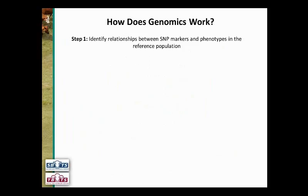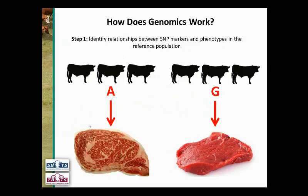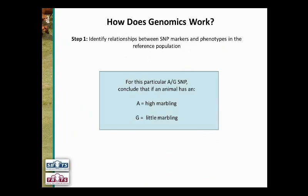How genomics works is that the first step is that we identify relationships between the SNP markers and the phenotypes in the reference population, those animals that have both performance information and also genotypes. In this case, we've got 3 bulls that have a copy of this A allele from our AG SNP, and we can see that they've also got a high marbling phenotype. Then we've got another 3 bulls that have a copy of the G allele, and they've got a much lower marbling phenotype. So for this particular AG SNP, we can conclude that if an animal has A, it has high marbling, and if an animal has a copy of the G allele, it's got very little marbling.